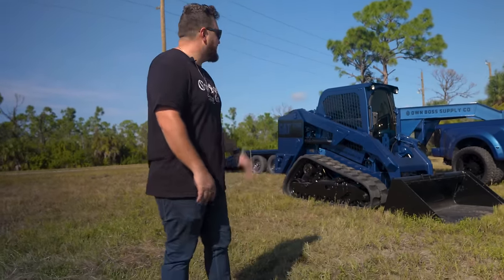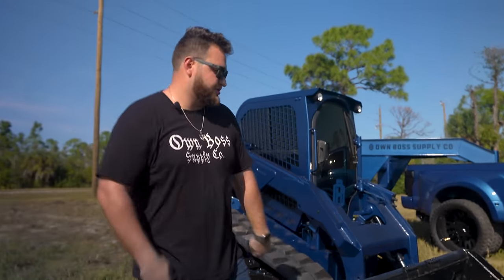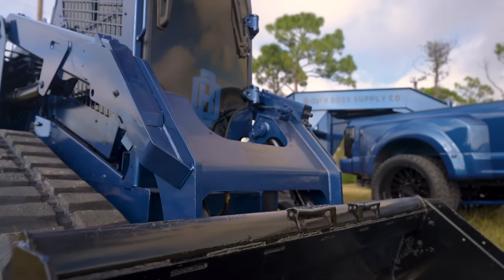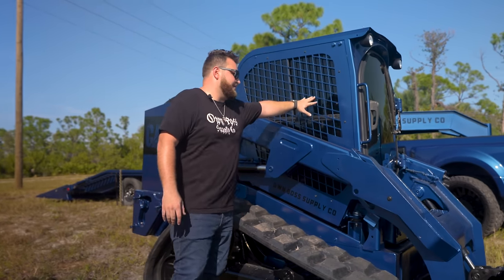So it's super sick. Let's go through the machine real quick, Mitch. As you know, our paint match machines, we paint match the entire thing. So brand new bucket. Everything on the body has been painted Atlas Blue, including the windows, not doing these black this time. Then blue looks pretty sweet.